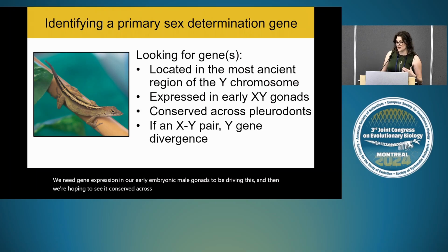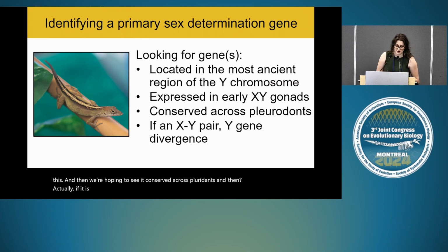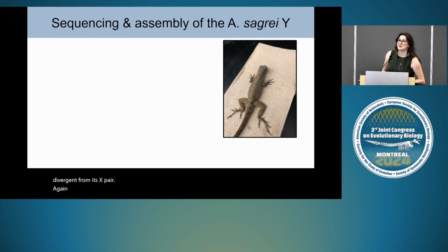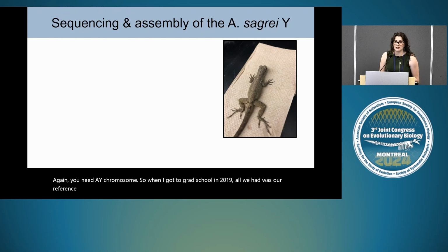And then additionally, if it is still an XY pair, the Y gene, we're expecting to have a decent amount of divergence from its X pair. So again, you need a Y chromosome. When I got to grad school in 2019, all we had was our XX reference genome and the 2011 XX genome of a green anole. Neither of those are very helpful when you're trying to find a Y sex determination gene.